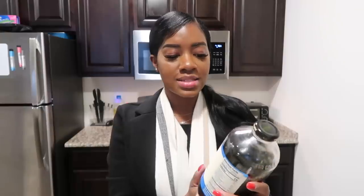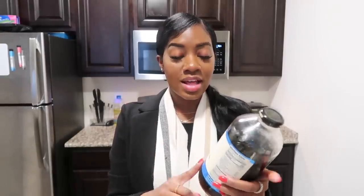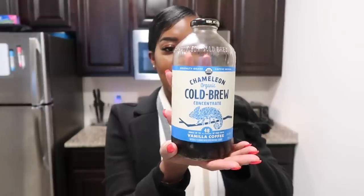So before I leave for work, I have to make coffee, and I'm just gonna be taking my Starbucks cup, and this is the venti size, I believe. And the coffee that I've been obsessed with is this one here. It's the Chameleon Organic Cold Brew Concentrate in the vanilla flavor. This is what it looks like. I am obsessed with this coffee.